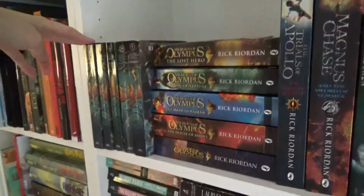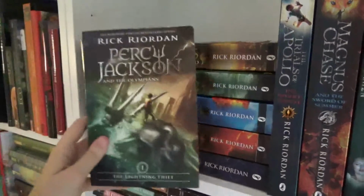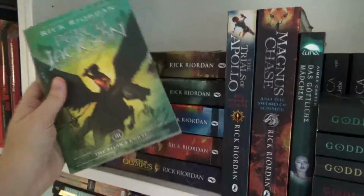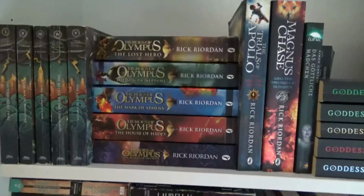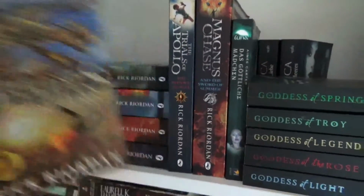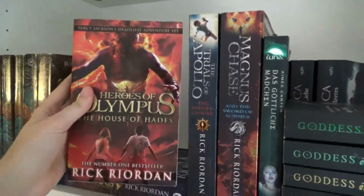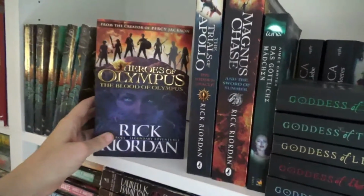I have here the Percy Jackson and the Olympians series, which consists of The Lightning Thief, The Sea of Monsters, The Titan's Curse, The Battle of the Labyrinth, and The Last Olympian. Then I have the Heroes of Olympus series, the first book being The Lost Hero, then The Son of Neptune, The Mark of Athena, The House of Hades, which so far has been my favorite of all the books that I have read by Rick Riordan, and lastly The Blood of Olympus.